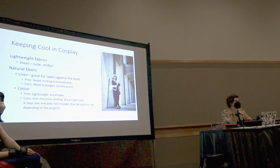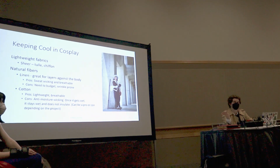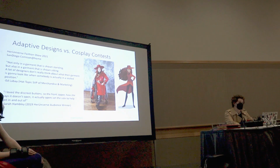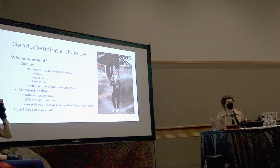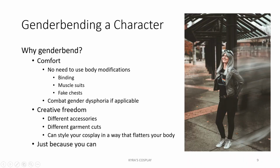So you do not necessarily have to change your cosplay because you have a disability. It does not have to be major. You can just make whatever little tweaks you need to make it work for you. So if you do not want to do major design changes, you can also gender bend a character, which is something you can do in a much simpler way. Really all I've done to change this character is I just made the hair longer and I did not bind.